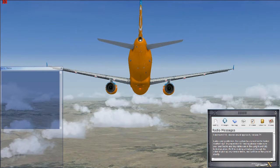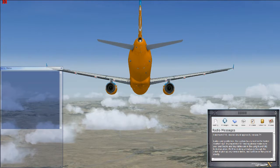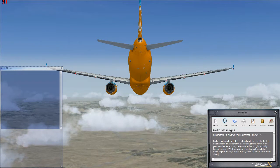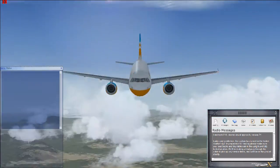Ladies and gentlemen, the captain has turned on the fasten seatbelt sign. In preparation for landing, please make sure your seat backs and tray tables are in the upright and fully locked position. We'll be making a final pass through the cabin to pick up any service items, and we'll be on the ground shortly.